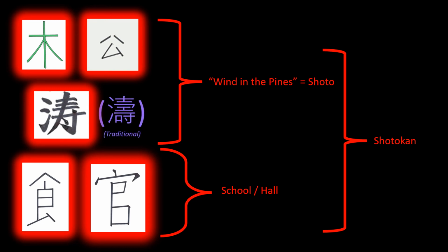I put another symbol in here because you'll see it a lot on Shotokan patches. There's a traditional kanji for longevity or congratulations, which is the one that's used in the middle of Shotokan. And there's a difference there between the alternative and the more traditional, kind of FYI.